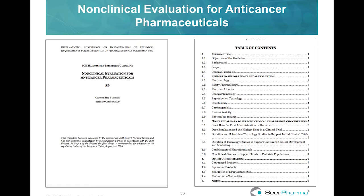Again, for the advanced cancer, we don't have to have done all of those toxicity studies. Some of them we might need to have before we go for the marketing approval, but we don't need to have them all done before we go into the clinical trials because of the nature of the disease we're treating.